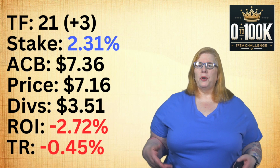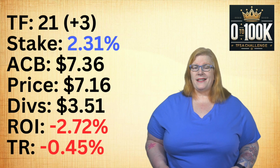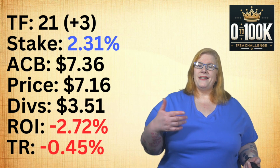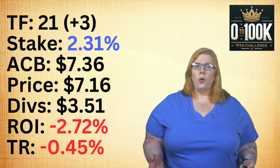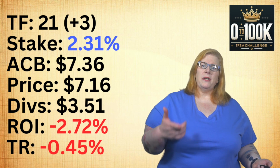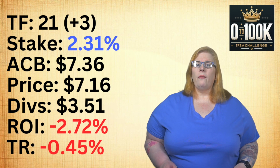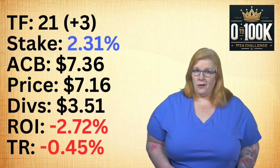Next, we have Timber Creek Financial. I added 3 more shares for a total of 21. That's a 2.10% stake in my portfolio. Their adjusted cost base, $7.36. Current price, $7.16. Their dividends, we did receive another $1.04, so that's a total of $3.51. That return on investment coming in at negative 2.72%. Total return after we factor in the dividends, negative 0.45%. This here is another high conviction real estate stock for sure.